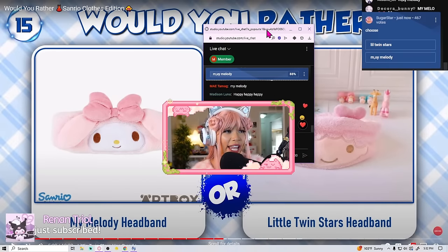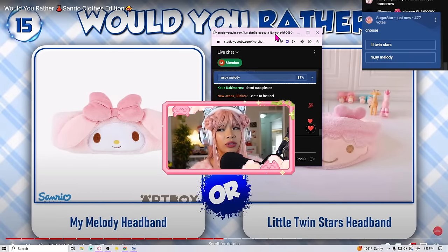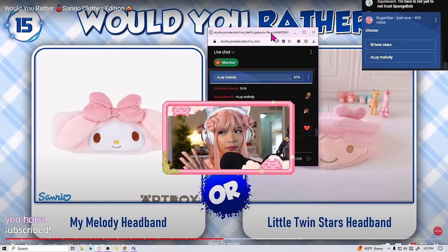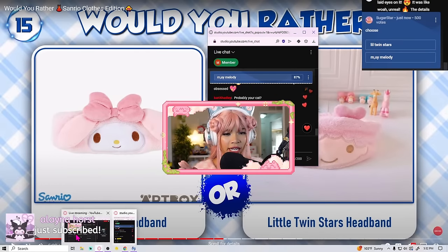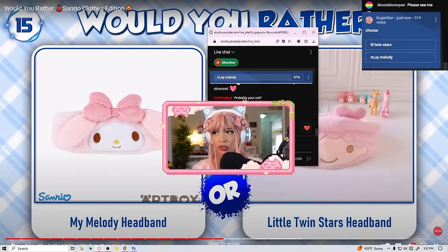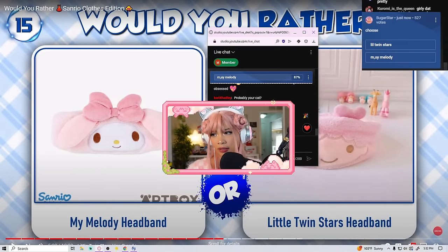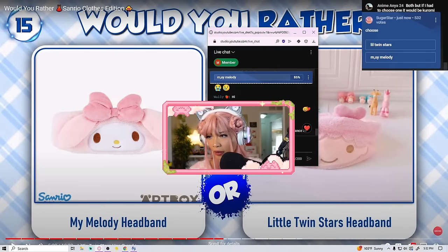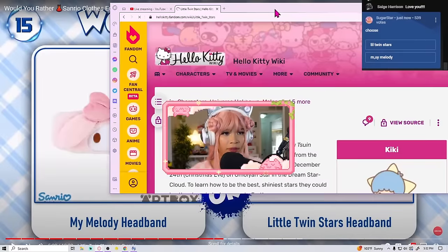Is Little Twin Stars an alien? Okay, by every definition in the dictionary, Little Twin Stars is an alien, if you define it very correctly. I'm gonna look at their Wikipedia page. They came down from the moon, right? Where'd they come from? Where'd they fall down from?